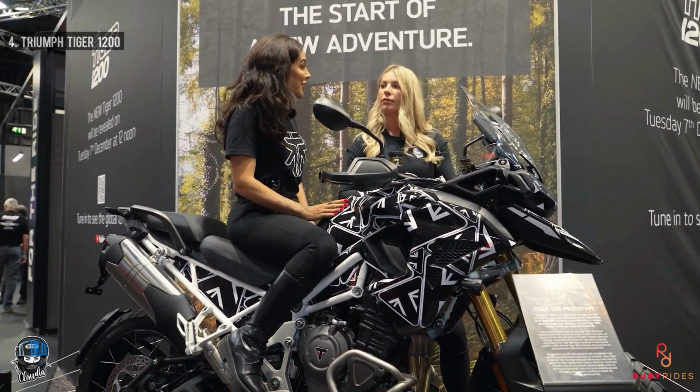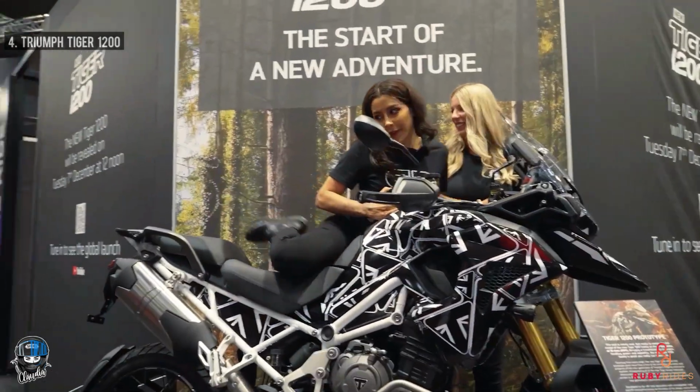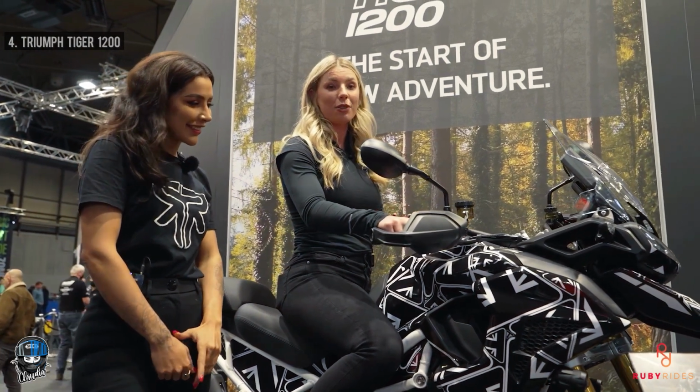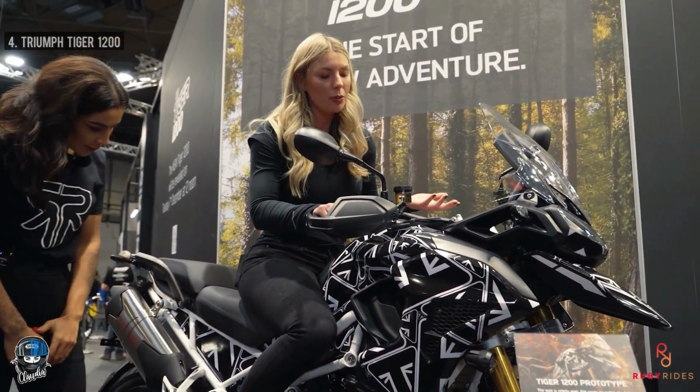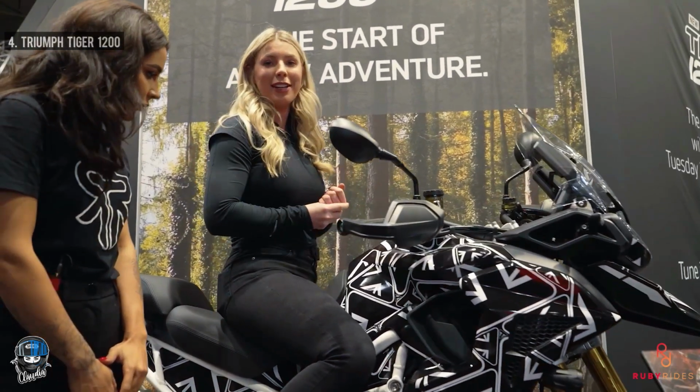Do you want to sit on it? See what it's like? Yes. It looks tall. Is it tall? It is very tall. This model has the Brembo radial brakes. There's not much else we know. They haven't disclosed what kind of suspension it has yet. So there's lots of information that we will have to find out in due course.